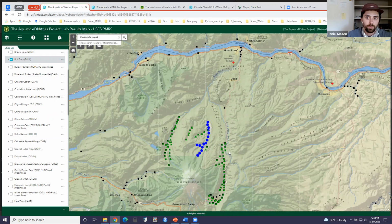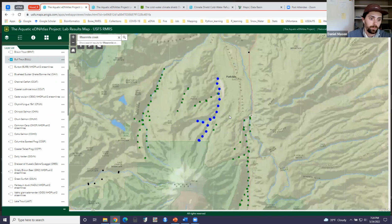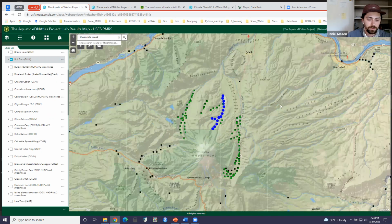So here I've selected bull trout, and the blue points show locations where bull trout were detected, and the green ones show locations where we did not detect bull trout. Sites that are still black haven't had their samples analyzed yet. So we can come back to this map later for people who are curious about exactly where all these points are. But bull trout are one of those rare species which previously took a huge amount of effort to find.